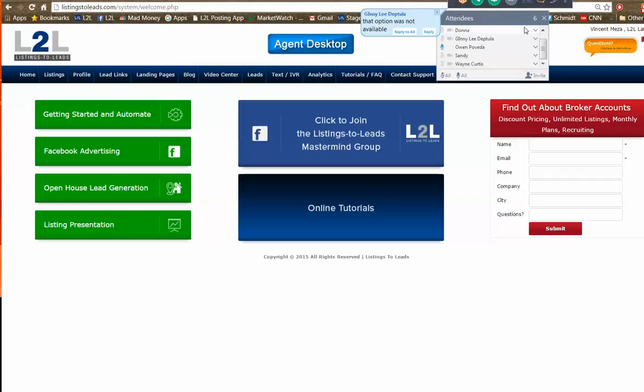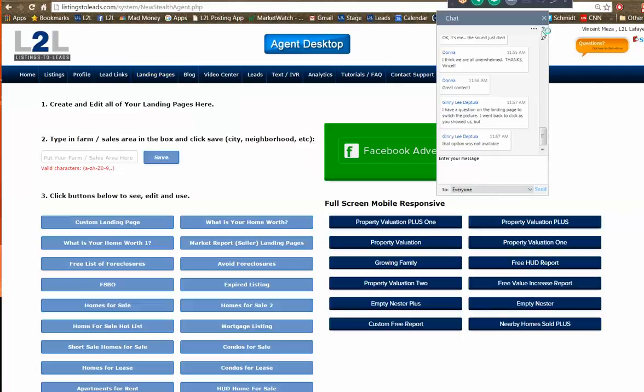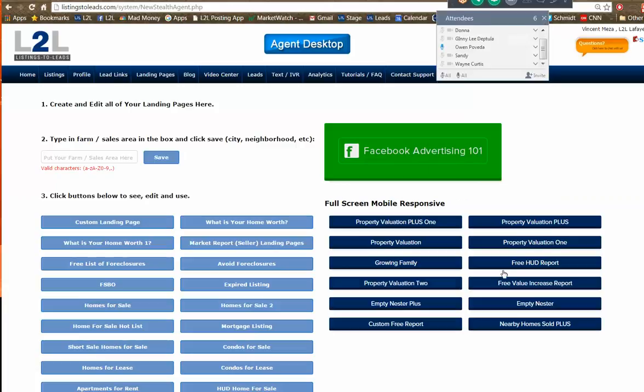Okay, I have a question. On the landing page, to switch the picture, I went back to click... Well, Ginny, what she's saying is, I tried to upload a picture, but it wasn't available. Not all of these have the ability to change a background picture. Some of them do. Those are the mobile responsive ones, like that one there, and this one there. But some of them don't. Okay, you're welcome.